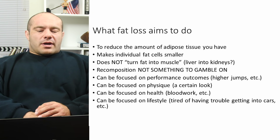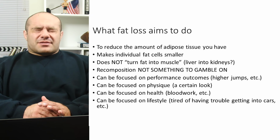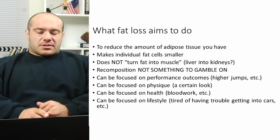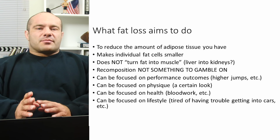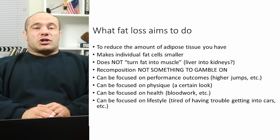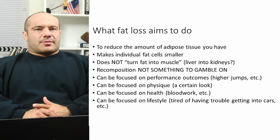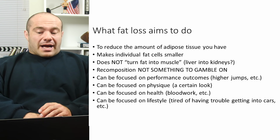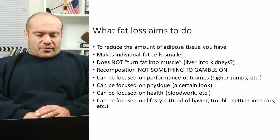Now, what is the aim of fat loss outside of just losing the fat? I mean, it's clearly for a purpose. Well, there's a couple purposes. One is that we can focus on performance outcomes. We can get higher jumps. We can run faster if we lose fat. Totally works. As a matter of fact, endurance hugely improves if fat is reduced. So if you're, let's say, a grappler or something like that, or a boxer, and you lose 10 pounds of body fat, your endurance is going to go through the roof.